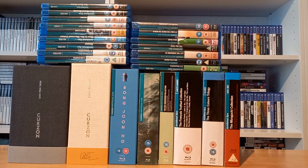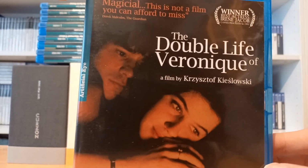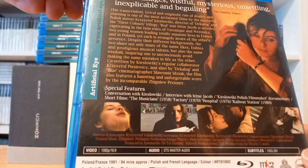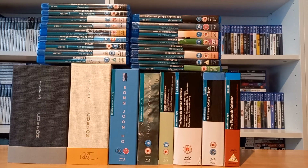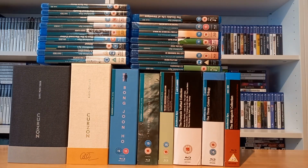Haven't watched it. Then Kieslowski. This is the main one by him that I haven't seen. The Double Life of Veronique. Should be fantastic. I'll get to it when I get to it. There's also other Kieslowski movies other than this box set and this one that Curzon has released. Short Film About Killing and Short Film About Love. Those are fantastic. I've seen them, but I don't have them in a collection.